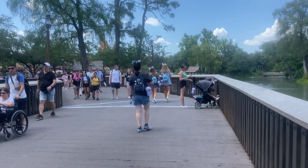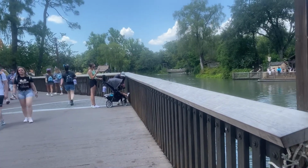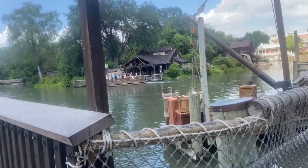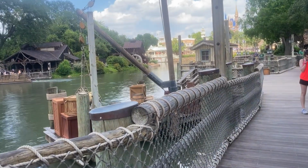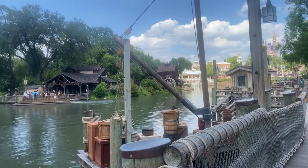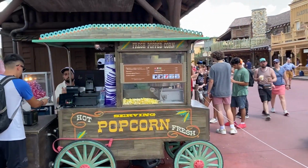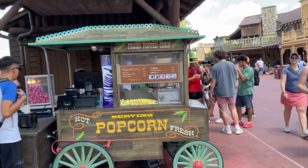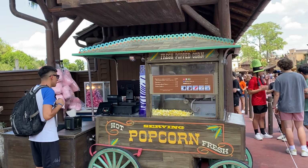So those buildings represent that time and era. And as you come off of Big Thunder Mountain, you'll come right over the bridge right here, with Splash Mountain behind me. But this bridge right here is actually another walkway in Frontierland. You can either go this way or you can go out on the road. Right here in front of Pecos Bill, they do have another popcorn cart, but we are heading to the cart right on the front right over here.